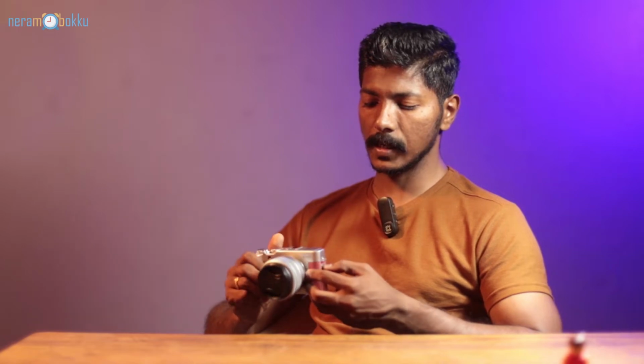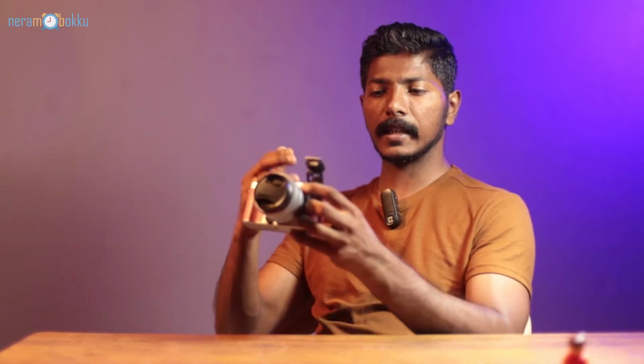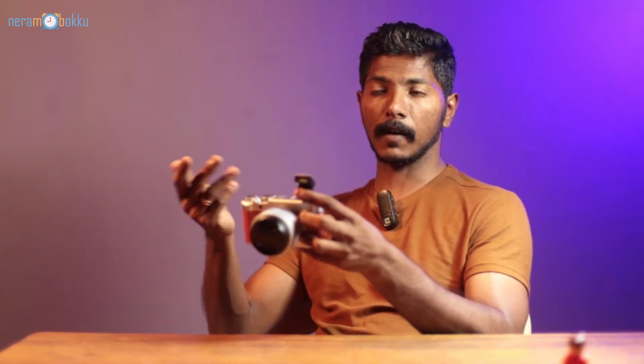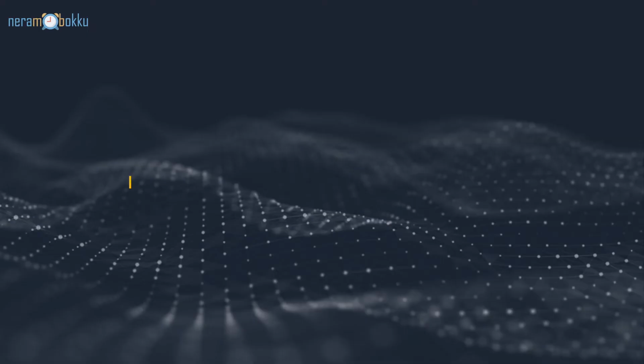The camera also has a pop-up flash which you can access using this button here, and I think this kind of pop-up flash is much better than the conventional flash you have on DSLRs because you can use it in interior low light situations. You can point this flash towards the ceiling to have even light on your subjects.